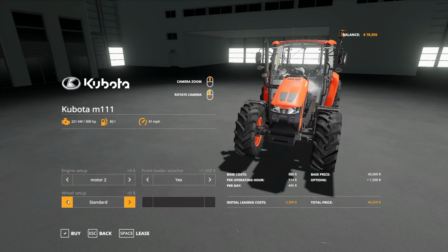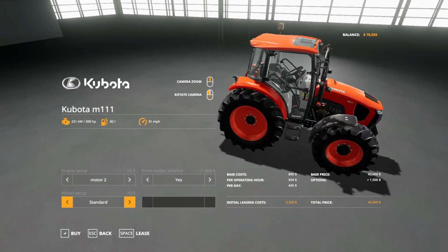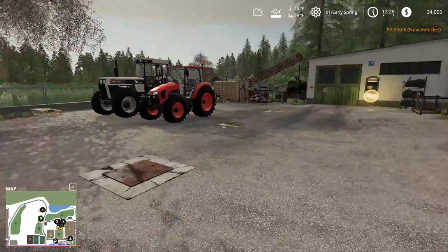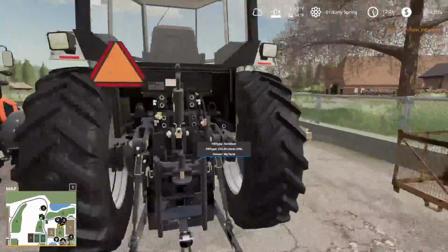Go with narrows, wheel weights, standard. We'll go standard because they're the widest. So we're going to go with this setup for 44.5. Now, that's the reason I did this right here. Oh, look how small that tractor is. I love the Field Boss look, though.